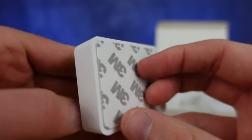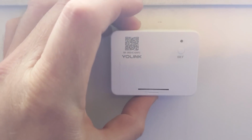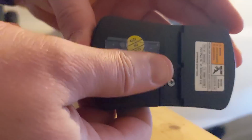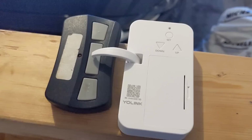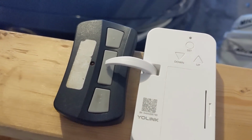So I take the garage door sensor, I stick that on there. It takes all of 3 seconds and I know the open or close status of my garage door. Then I take the YoLink finger, and I am literally at this point giving the finger to every other garage door controller, because within a minute I've stuck my remote to the railing in my garage and I've stuck that finger on the railing as well, and I'm able to customize or configure where that finger is. So you get this little ability to make sure that you're always pressing that button perfectly.